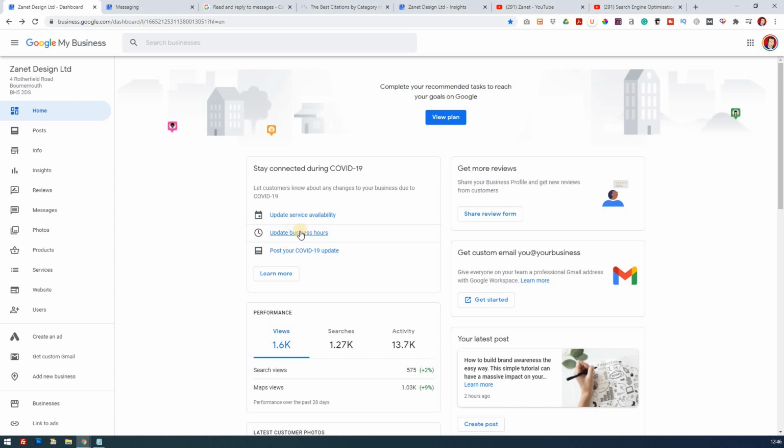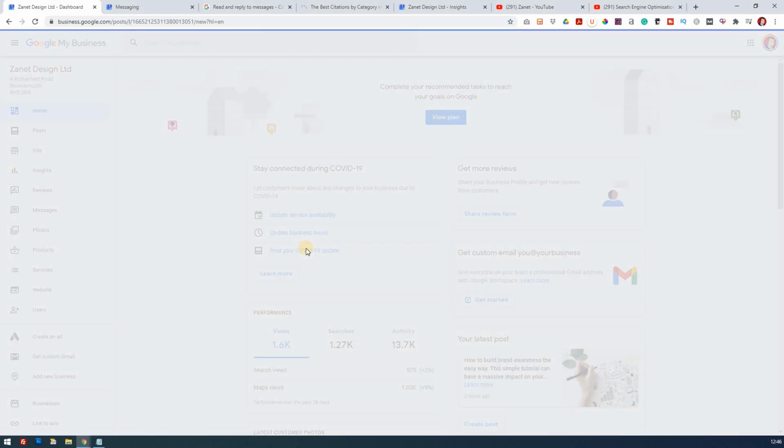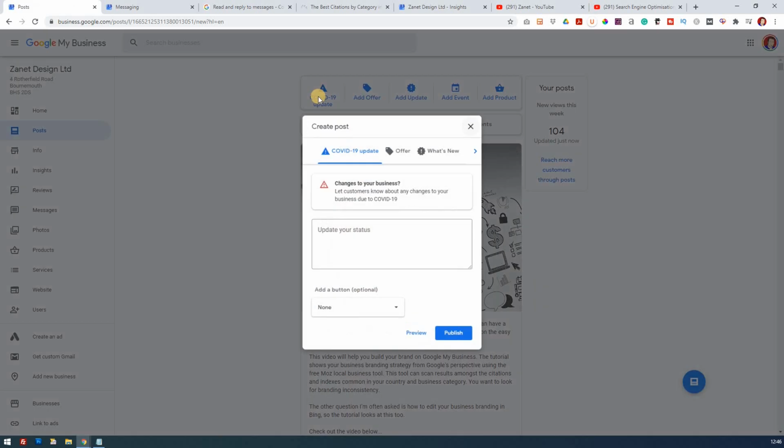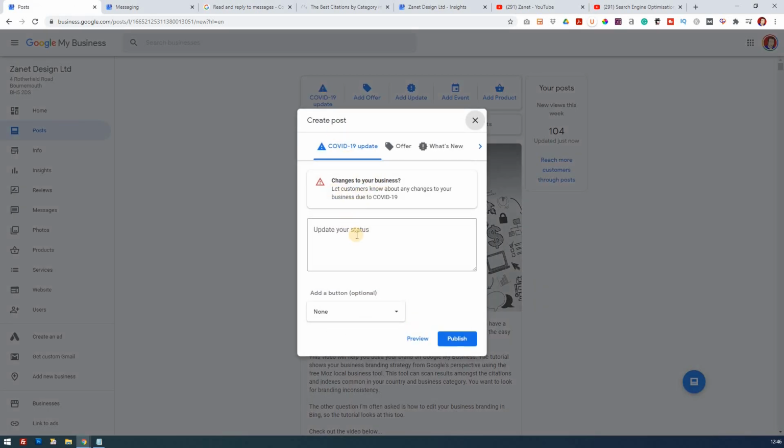And that would be the same with these here as well. Update the business hours, post a COVID update. Again, a chance to put some keywords in there. So depending on what your categories are, depending on what type of business you do, you might just want to mention those in there. So it's just a very basic post. It doesn't have any images. It's pretty straightforward. The main thing with a COVID update, which is here, is just to let people know what the latest status is of your business.